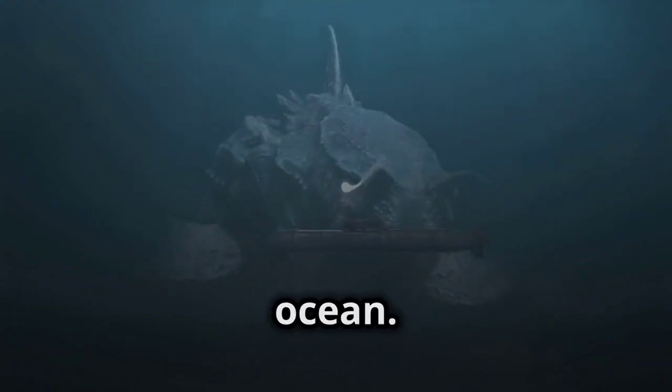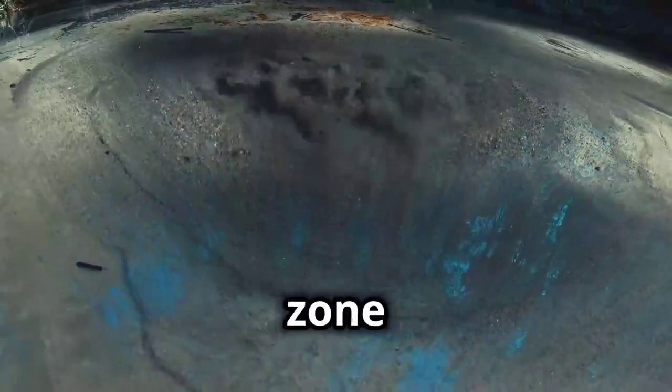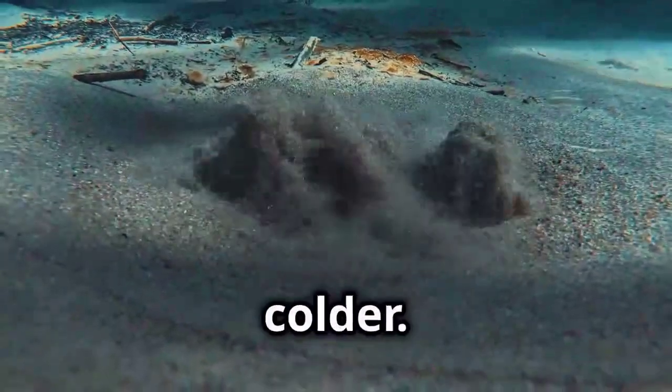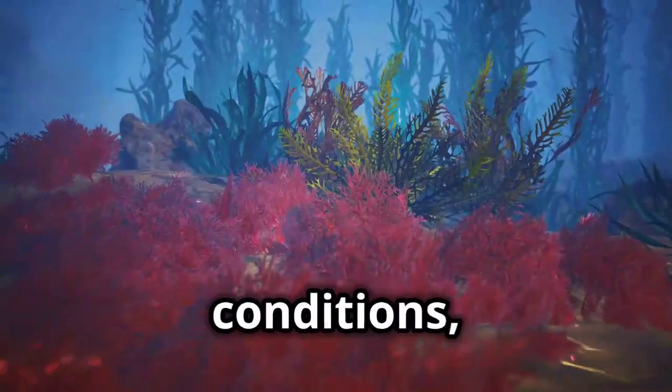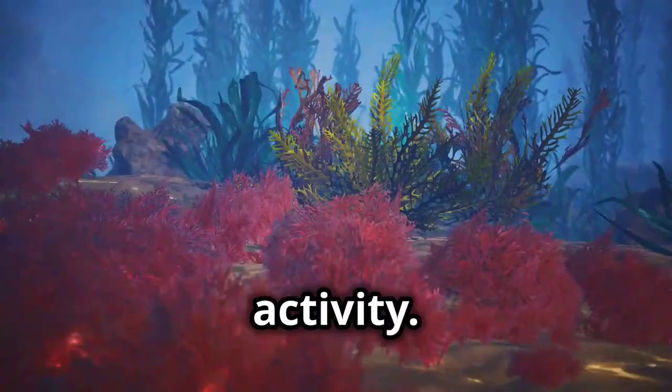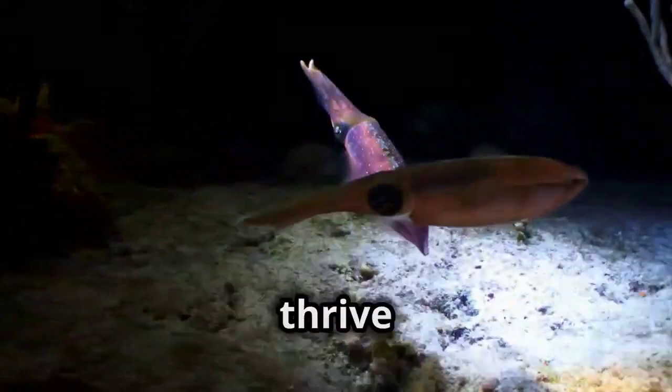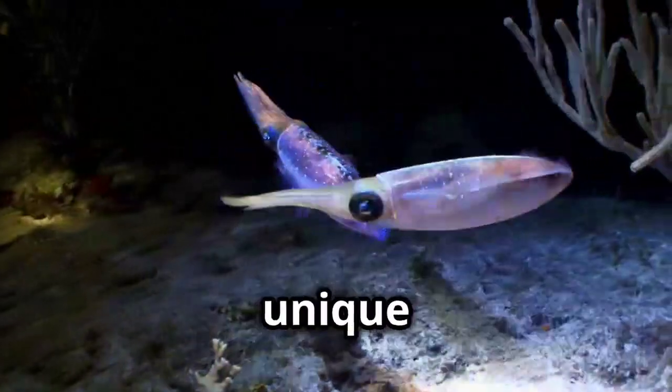The mesopelagic zone is home to creatures like the lanternfish, which is one of the most abundant fish species in the ocean. The pressure in the twilight zone is significantly higher than in the sunlight zone, and temperatures are colder. Despite these challenging conditions, this zone is bustling with activity. Creatures such as squid, shrimp, and even some small sharks thrive here, using their unique adaptations to survive.